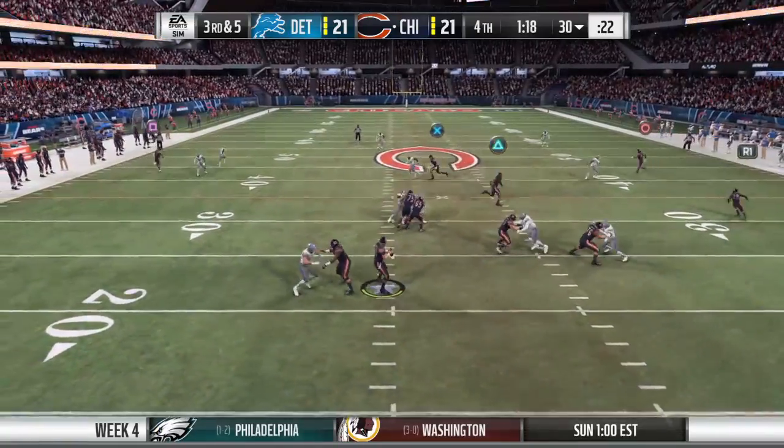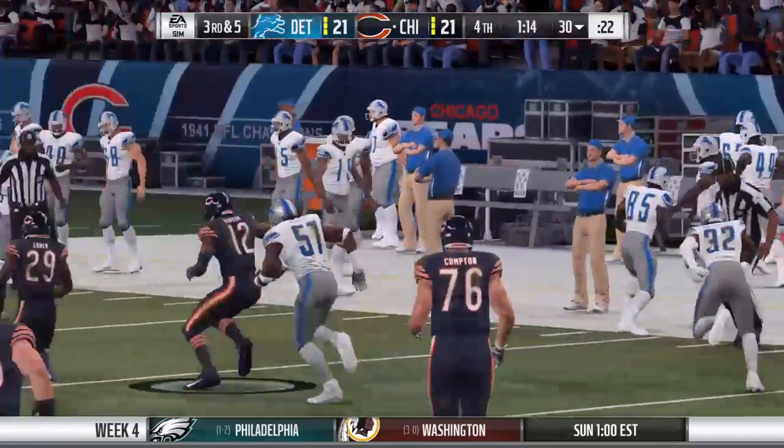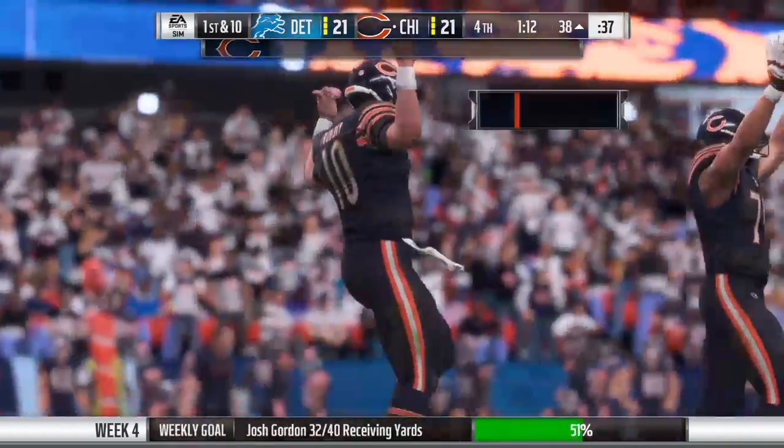Here's Trubisky. That's complete. It's Gordon. A gain of 32 that time.